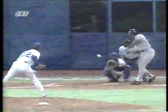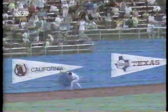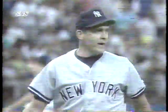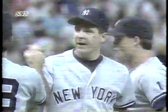Next would be Jesse Barfield in a pinch-hitting position. This one, a two-run shot to left field, his 15th home run, 48th and 49th RBI, and the Yankees lead it 6-4. And that would be your final as Dave Righetti comes in to pitch the ninth. Here he gets Edgar Martinez looking with 2 on and 2 out in the ninth. Eric Plunk gets the victory. He is 5-2. Keith Comstock drops to 5-3. Righetti with his 24th save.